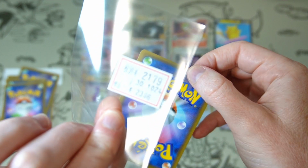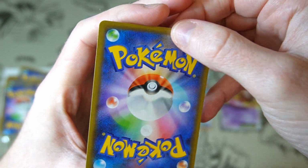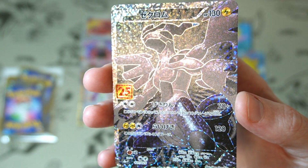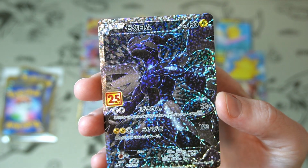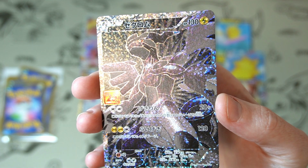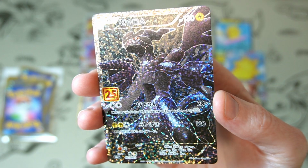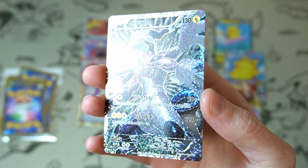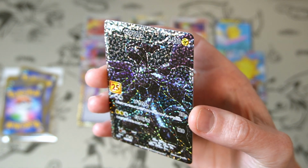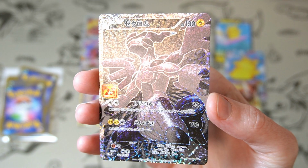All right, this one is a bit more expensive. 2,396 yen. It is, boom, Zekrom. This thing is crazy. If you look at it from some angles, it's so glittered, you can hardly even see anything. But if you turn it, you get that really cool texturing that I really like. I don't know how well that comes across on the camera, but it looks great in person. The texturing is so fine and so detailed. Very, very, very nice card.